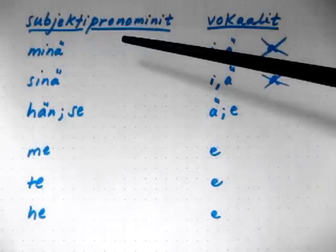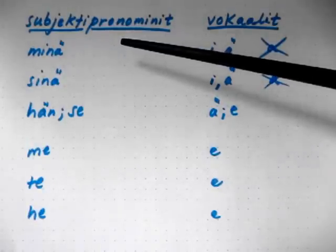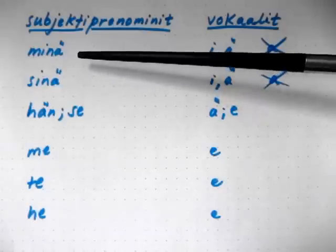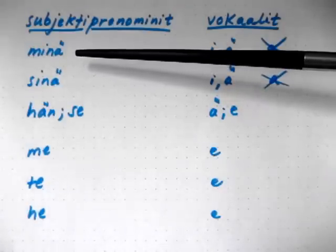In Finnish, the subject pronouns are quite easy. There are two points of interest that I'd like to bring up. One is the ä vowel, and the other has to do with gender. For I, we have minä.